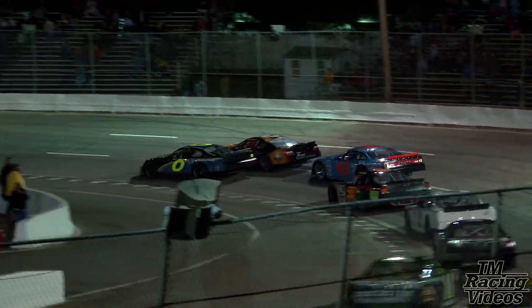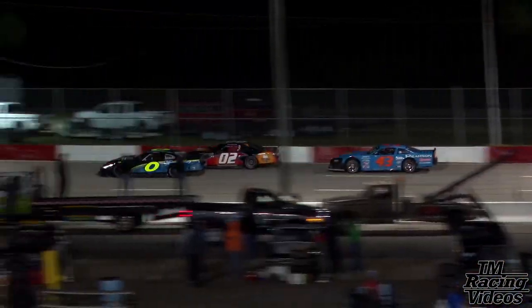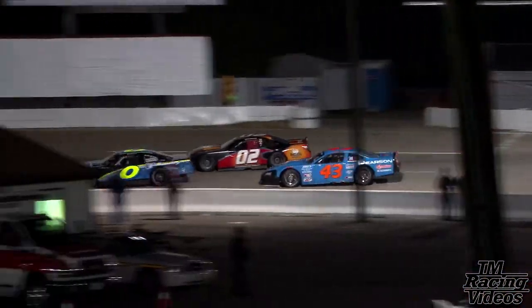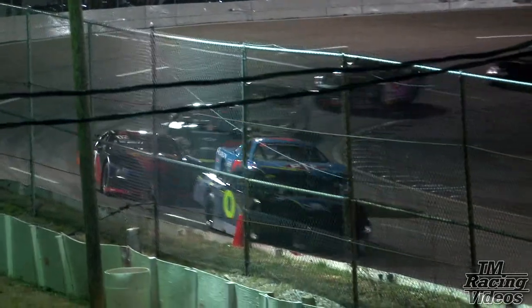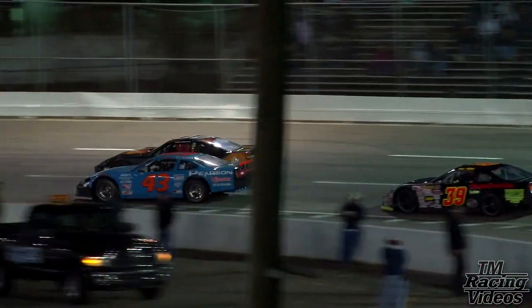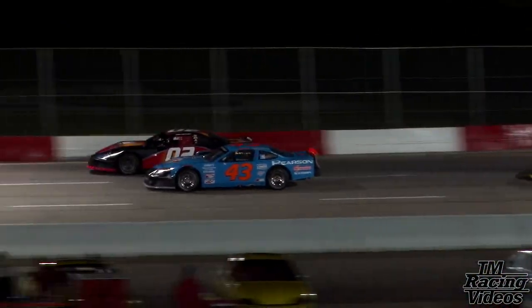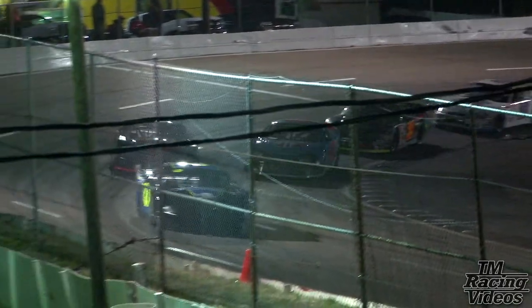Greg Fernandez trying to beat Chris Dodson at the drag race, and Dodson, though, is going to be on the low side. He will grab the lead. And here comes Eddie Johnson to try to sneak underneath Greg Fernandez heading into turn 4. Dodson, your leader, side by side for second. Here comes Eddie Johnson trying to get by Greg Fernandez. That's a battle for the second position. Fernandez on the high side, Eddie Johnson on the low side of the track, heading into turn number 4.